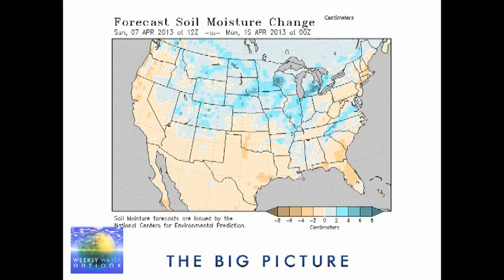Consequently, when we look at the 2-week soil moisture changes, for most of the South, it looks like negative soil moisture anomalies or drying soils over the area. I think early in the period there could be some increase over eastern Kansas, eastern Oklahoma, eastern Texas with this precipitation. After that, it looks like over a 2-week period, it will average out to be negative because the rest of the period looks very dry.